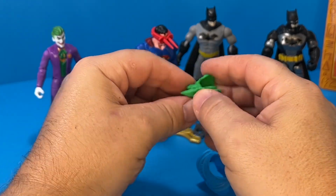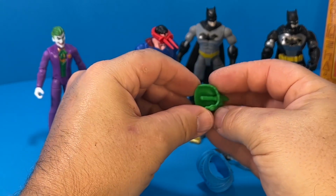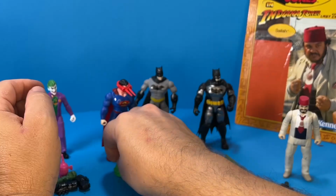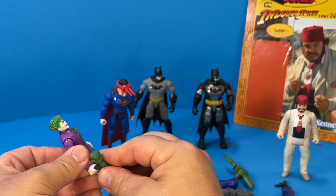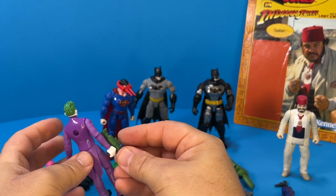We also got some kryptonite here. There's a little peg at the bottom of the kryptonite. I'm not sure where that pegs into. It doesn't look like it pegs into his back or anything like that, so I'm not really sure what that's for. But I'm sure these accessories can be used on all the figures, not just the figures that it comes with. And we've got the Joker here.